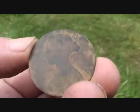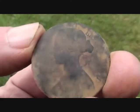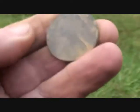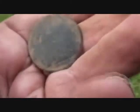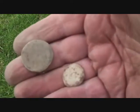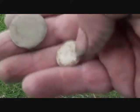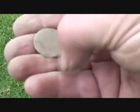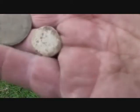Okay, I got a proper coin. Bronze, Young Head Victoria, and it is, if I can read that, 1866. Bit worn, but still nice. It's not corroded. Nice soil here. Halfpenny, undeterminate age, and a token. There's nothing on it, but that is definitely a lead trading token.